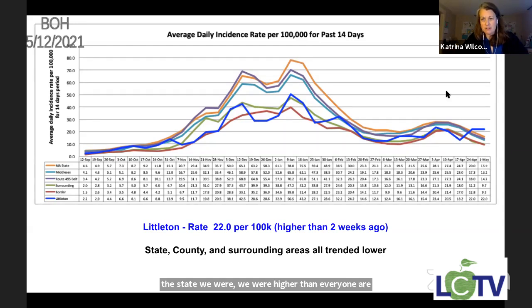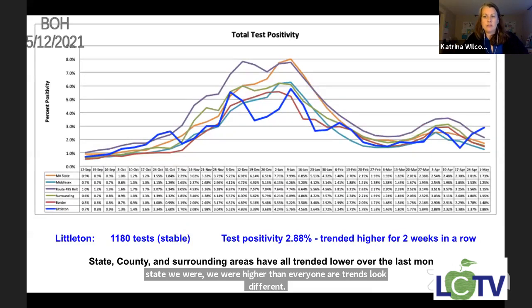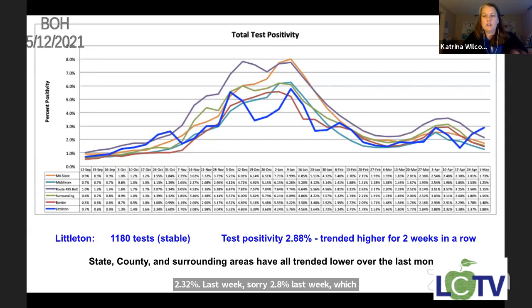Our trend looked different. The same thing was happening with test positivity. The number of tests conducted in our town was stable. It wasn't a difference with the number of tests. Our test positivity was 2.88% last week, which was higher than the 2 weeks prior to that. And again, if you consider the last 5 weeks, we've pretty much been flat where everyone else had been trending lower.